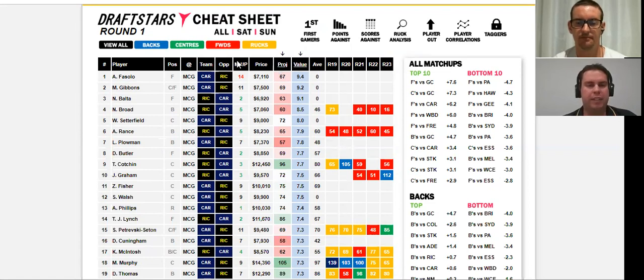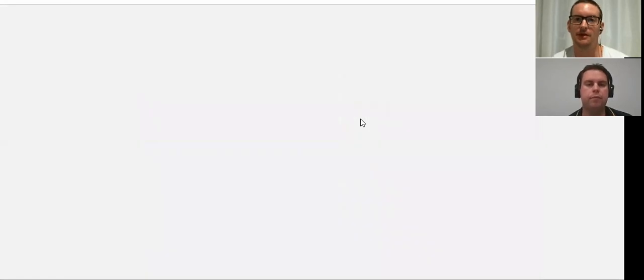Now, you also see at the top bar here, we've got the positions broken down. These will be very handy for large slates on a Saturday or a Sunday, where if you're looking at a particular ruck on a Saturday, you'll be able to click on rucks here. And then it just brings up the particular rucks for that particular matchup.